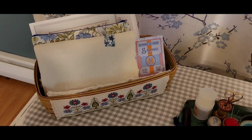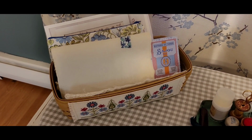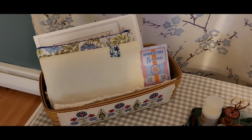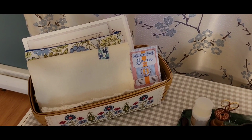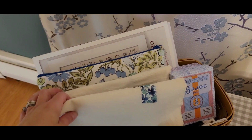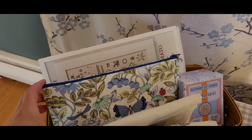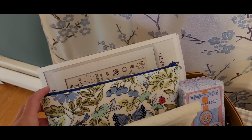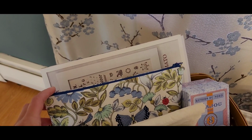So this is my main kind of WIP project basket, and what I like to do is have things out and super accessible, because I feel like anything that I have to root around for just makes me not pick it up. So these are the produce bags that I use. I have 2 projects in here. I have floss in this bag that I made from the Celeste Creates tutorial. Those are my flosses for the new Hands Across the Sea sampler that I'm going to be starting.